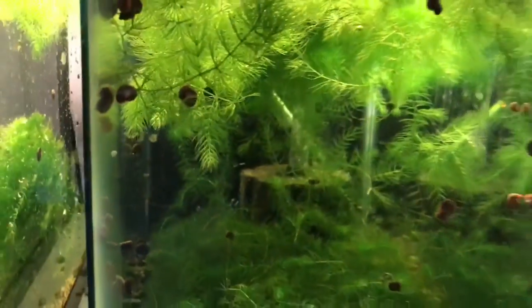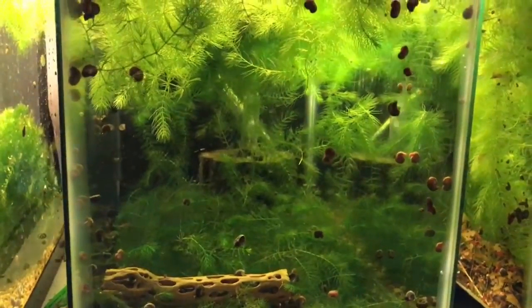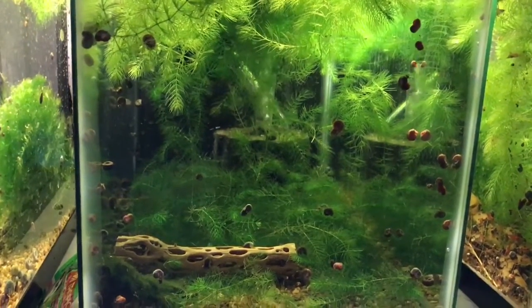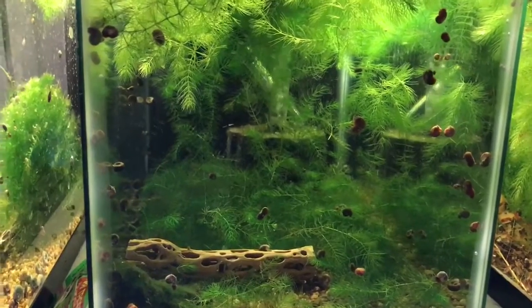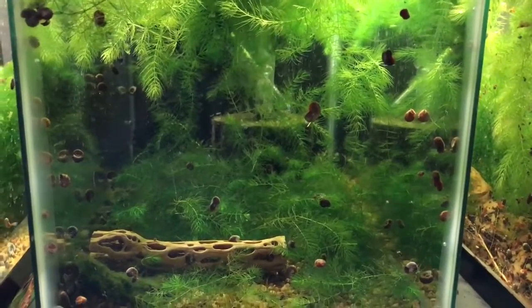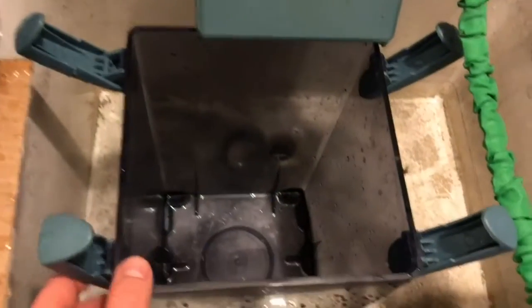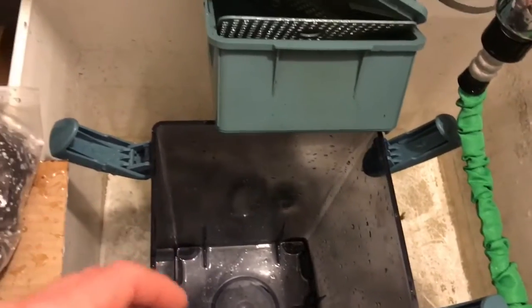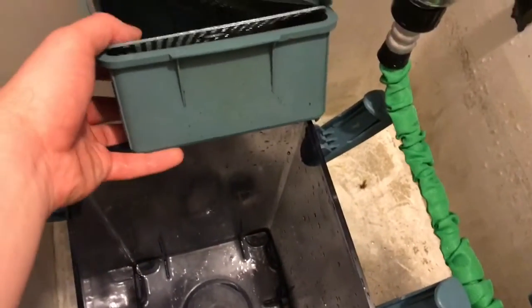All right, now while that works, I need to do some maintenance on the 55, and I'm actually going to do a little modding on my canister filter, and I will show you guys that. Okay, so this is my filter. I did go ahead and break it all down and washed everything out, well, sort of washed everything out, rinsed it off, more so is what I did.